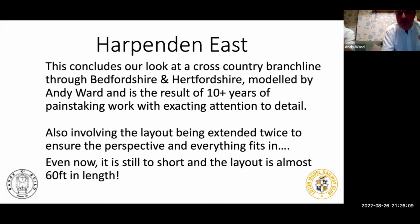And I'm grateful for the guys who help me out taking it out, because obviously a layout this size, you need a minimum of 4 people, more often 6 people if they can. And I'm ever so grateful for all the help that people give me. So thank you very much.